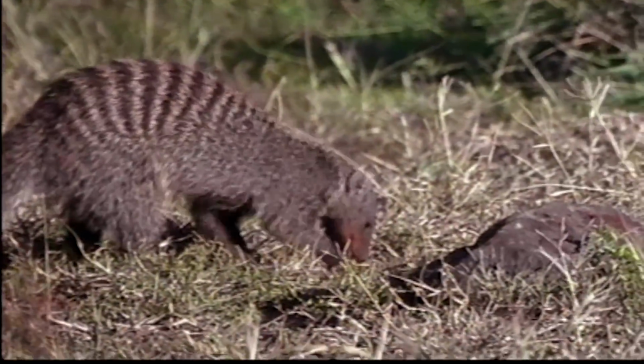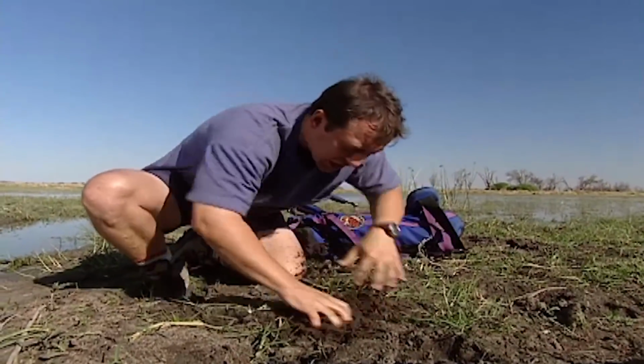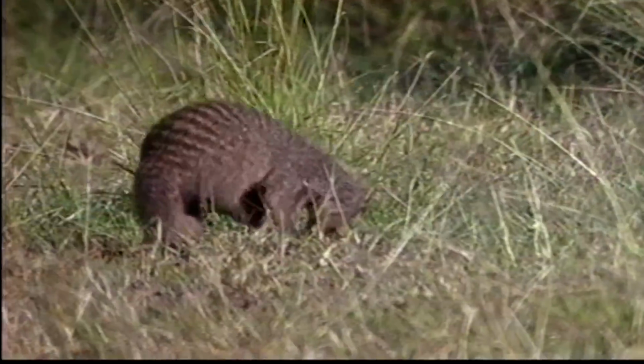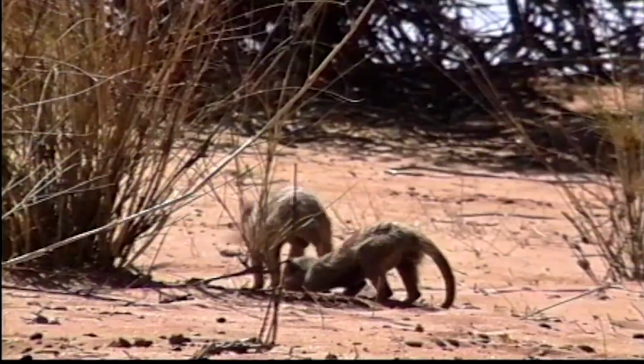Hey, super clawed mongoose diggers. Diggers have to have super claws because there's a lot of good food underground that they can get at. Look at those mongoose go. A mongoose is one of the best diggers around. Look at everybody digging out here. A mongoose stands with legs apart, shoveling the dirt behind him, and he's fast. That goes for meerkats too, another kind of mongoose.